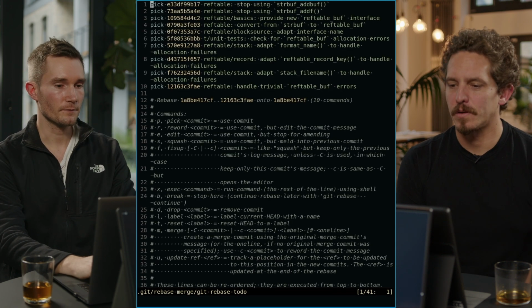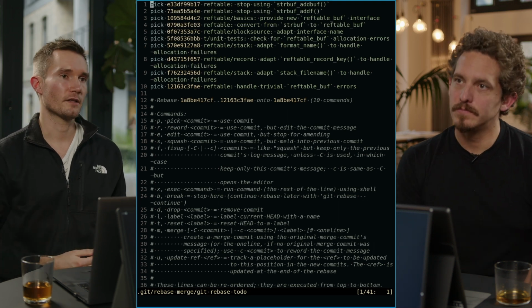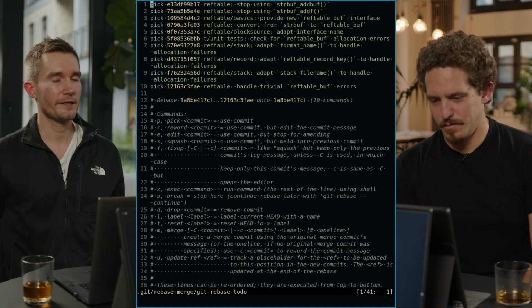Yeah. So the first one. And that allows me to, first I get an instruction sheet, so-called, which allows me to say which action do I want to perform in each of those commits.